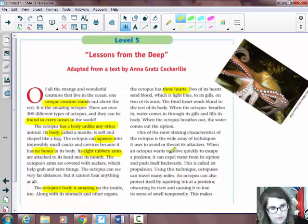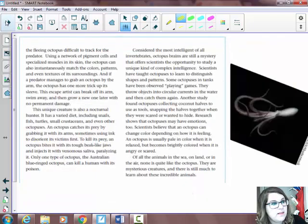I'm going to read paragraph 4. One of the most striking characteristics of the octopus is the wide array of techniques it uses to avoid or thwart its attackers. When an octopus wants to move quickly to escape a predator, it can expel water from its siphon and push itself backwards. This is called jet propulsion. Using this technique, octopuses can travel many miles. An octopus can also protect itself by squirting ink at a predator, obscuring its view and causing it to lose its sense of smell temporarily. This makes the fleeing octopus difficult to track for the predator.